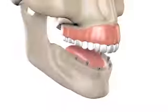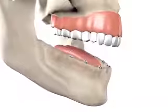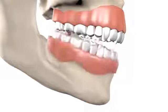Dental implants can provide the stimulation that the bone needs, so you can immediately stop the bone loss.